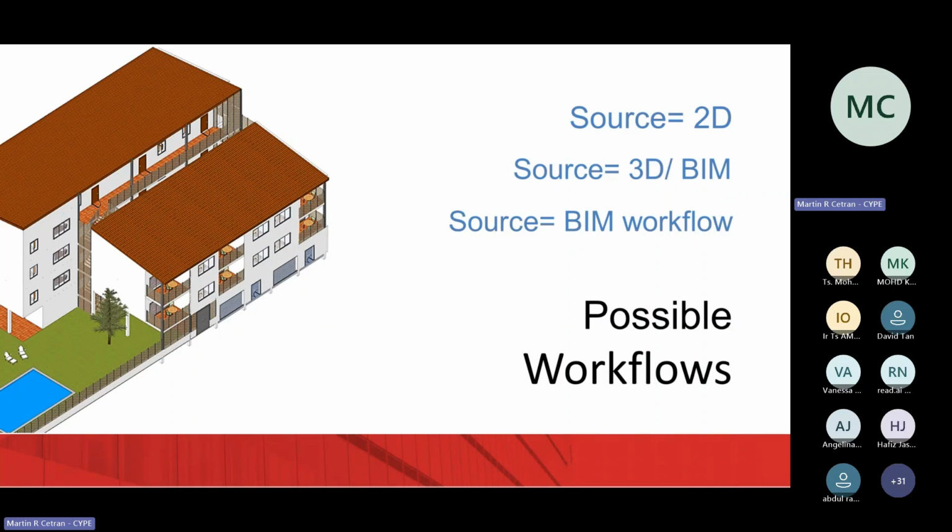The requirement is that we use the IFC format, whatever the source of the model is, to be allowed into BIMserver.center and into Open BIM Quantities.